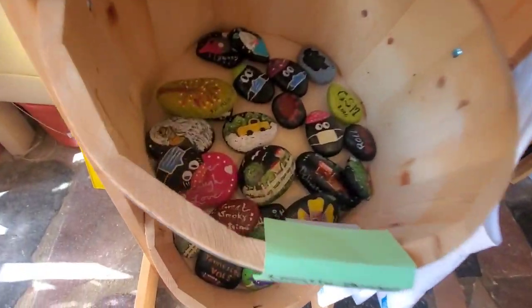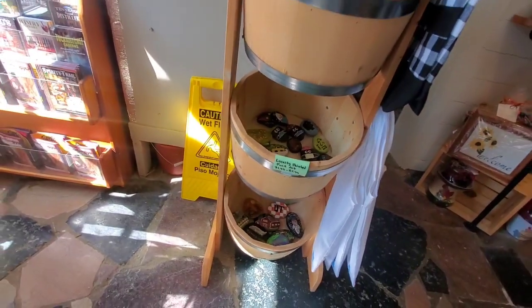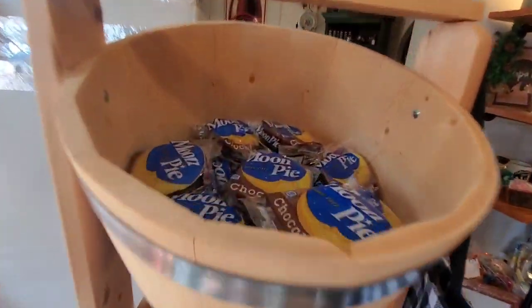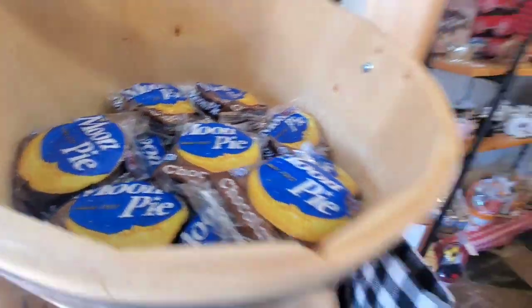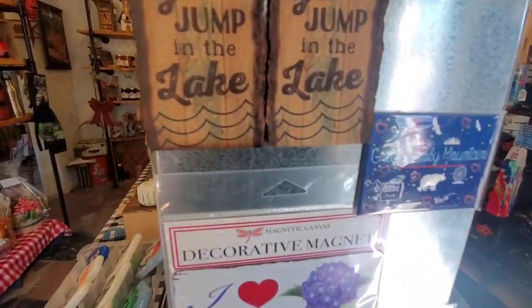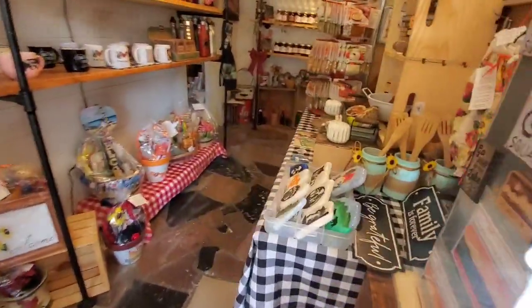They have locally painted rocks that you can take and plant somewhere else in your travels, or when you get back home you can plant those and people will be able to find them. A Tennessee favorite, the moon pie, absolutely. They've got magnets, look, I love them. You guys know I love them. Let's look around here.